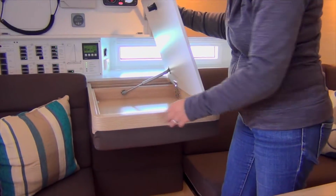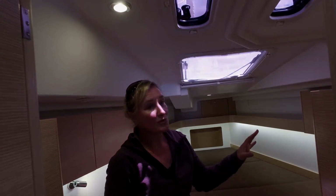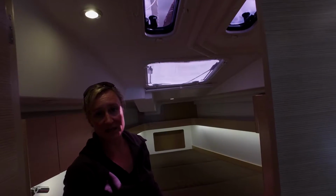And up in the bow is the master cabin. There's plenty of room here in a generous double, light coming in from above and plenty of storage space. Also, if you're so inclined, you can specify the boat to have an ensuite, which would fit here in the corner so that the master suite has its own head.